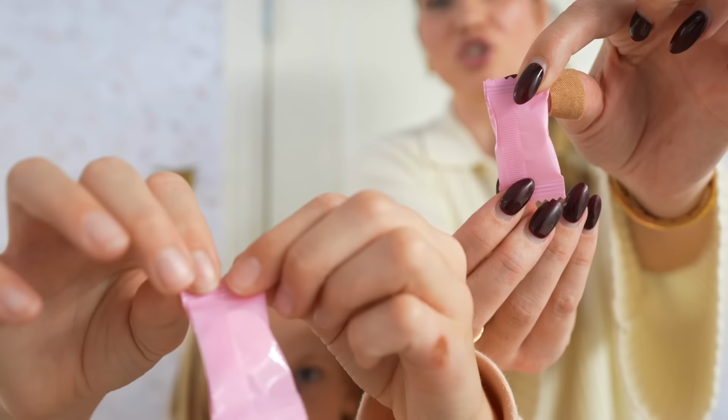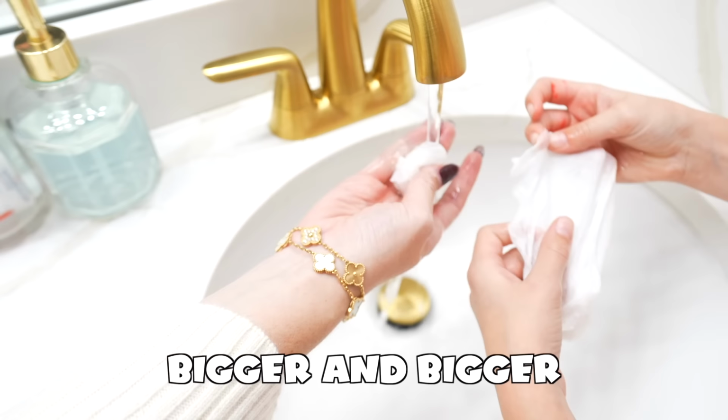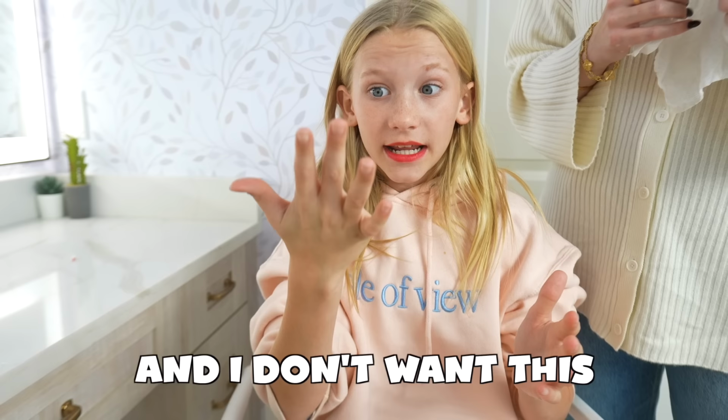These are another Amazon product. So basically you open them up. Oh my gosh, they're like little tablets. Soak it in. Oh, it's expanding. Oh my gosh, are you guys seeing this? Oh. It just gets bigger and bigger. Holy. Wow. Guys, it's staining my hand and I don't want this on forever, so.